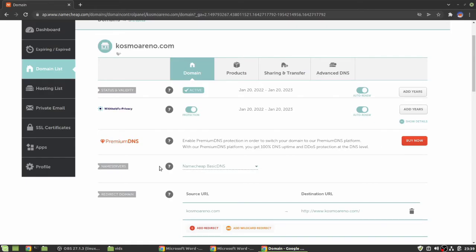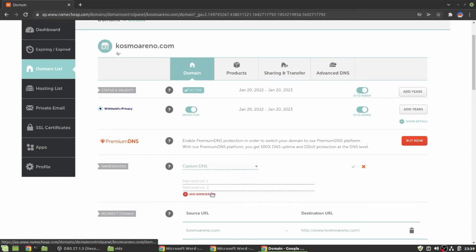And then here you see where it says name servers. I'm going to click on custom DNS. And then here I'm going to put name servers. Now those DNS servers, who do they belong to? Well, in my case, they belong to Linode, which is the company that actually does the hosting for my website.